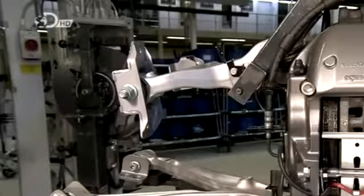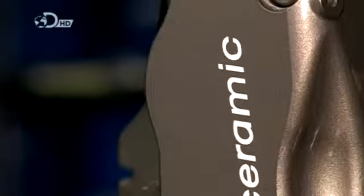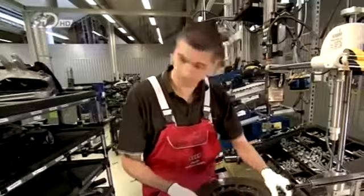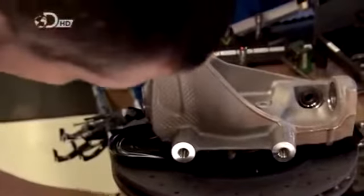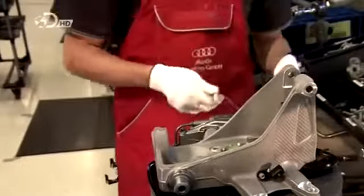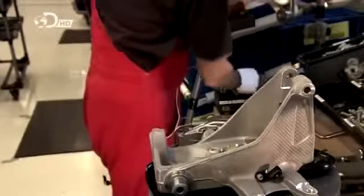The braking system on the Audi R8 is directly modelled on its racing version, allowing it to stop harder, faster and in shorter distances, whether on the road or track. First, a disc is set on a work table. Then the steering knuckle is added and locked into position. The knuckle will be attached to the suspension components. A smaller caliper, which is for the handbrake system, is positioned. Then bolting pins are fitted and fastened using an automated wrench.